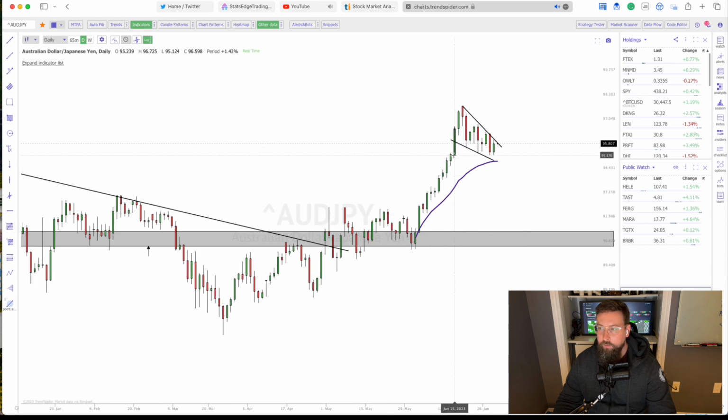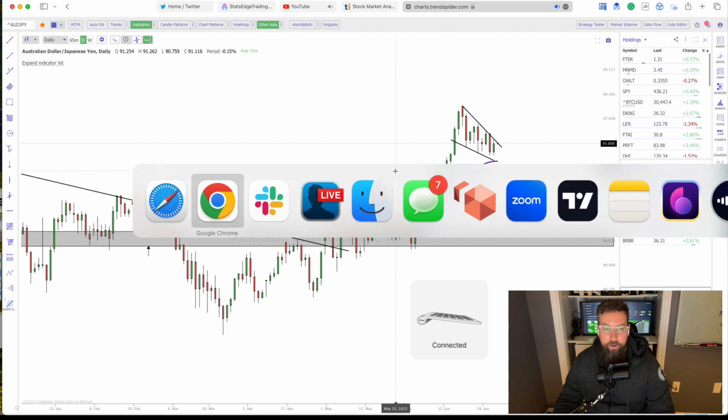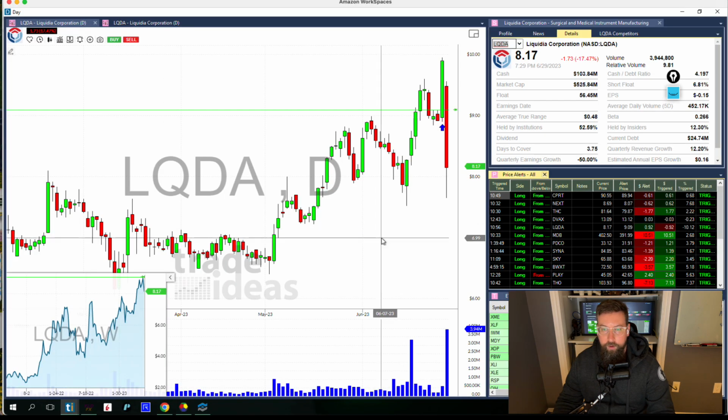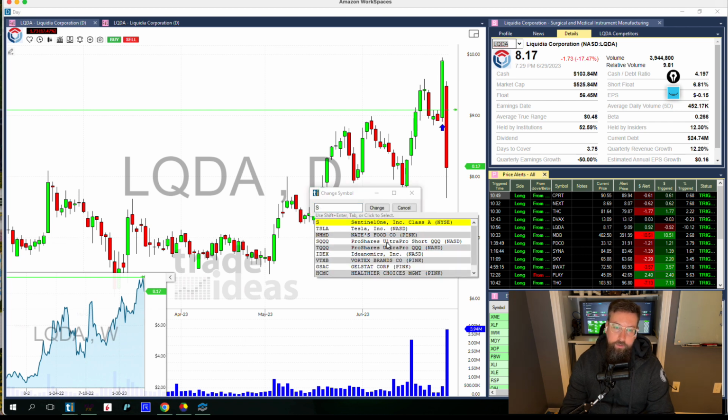Only other currency that I'm going to look at is Aussie yen. Still putting in this nice kind of bull flag right here. So if we can get a break on that bull flag of Aussie yen, I'll look to take that trade as well. So let's pop into Trade Ideas and let's start looking here at the S&P 500.